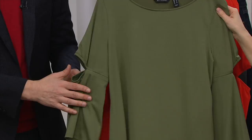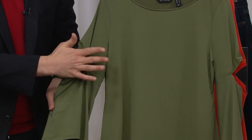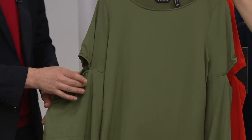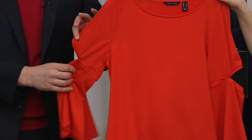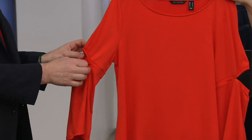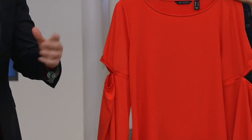Here's the vine color, which I've been wearing and loving. It's sort of like a soft olive. It's a really beautiful neutral. It's a great color. And then the cayenne. I am partial to this because at 6:38 in the morning, you put this on and the world is suddenly awake. Absolutely. I love it.